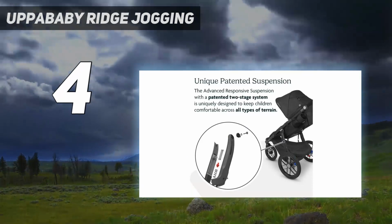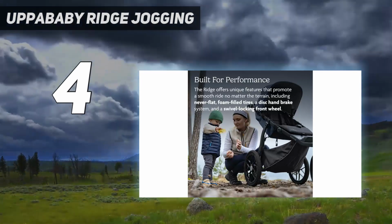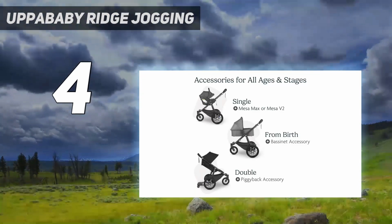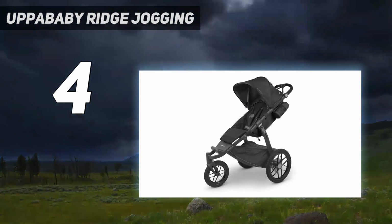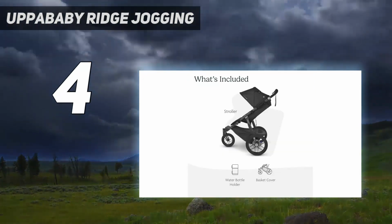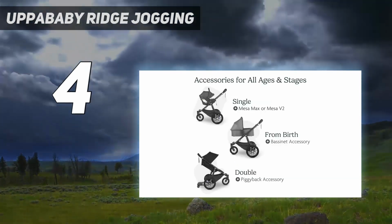For runners, Uppababy includes plenty of thoughtful details like the front wheel lock, wrist strap and quick response handbrake. The wheels lock and unlock with a single click and never moved out of position in testing even over bumpy sidewalks and uneven ground. Unlike many other jogging strollers, the Ridge provides a large storage basket and maximizes that space with a secure cover over the entire area, as well as adding a soft-sided water bottle holder on one side, a small zip pocket and 2 mesh pockets inside the stroller seat for sippy cups and kids' items.